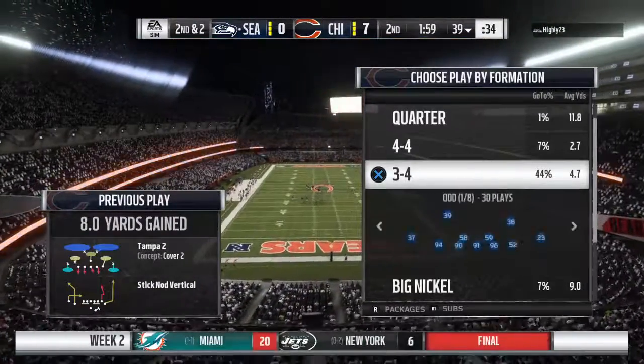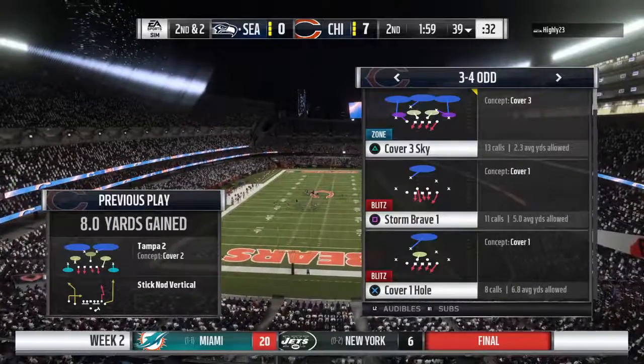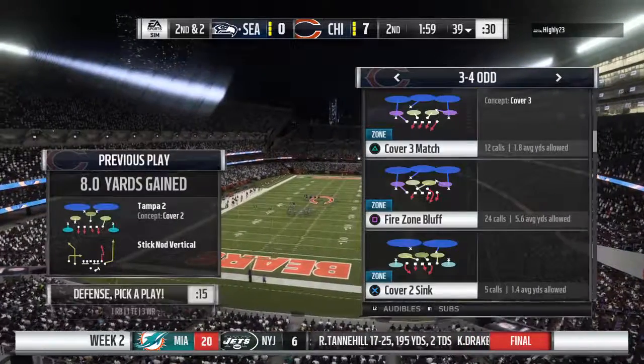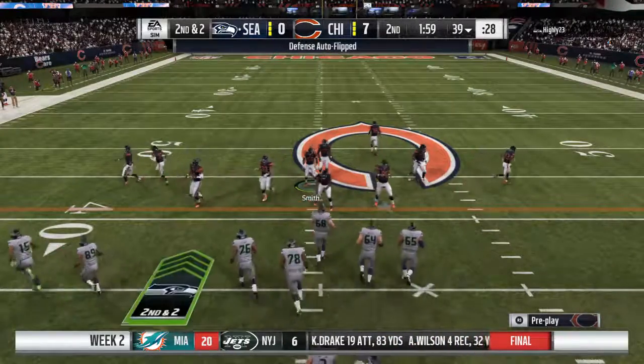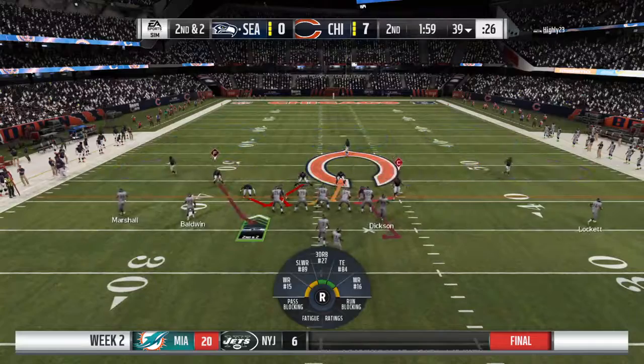1:59 to go in the first half. We're back to Soldier Field following this short break. Facing a 2nd and 2 after that last catch, good for 8 yards.